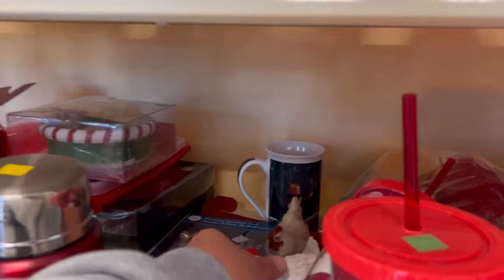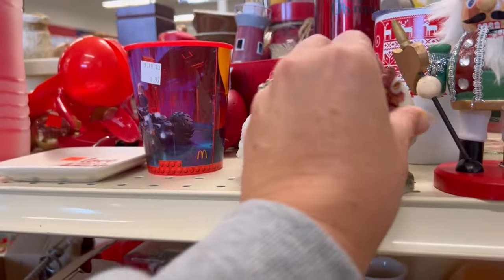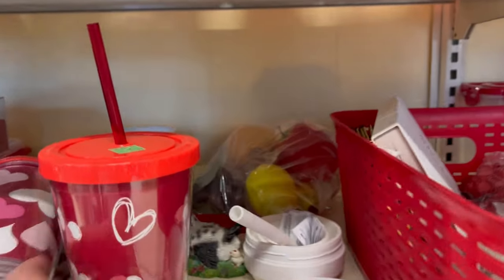Look at those chickens. Where? There's chickens. That's a cute chicken. And then, nope, not the kind of chickens that we're looking for. Nope. There's some fruit back here though.